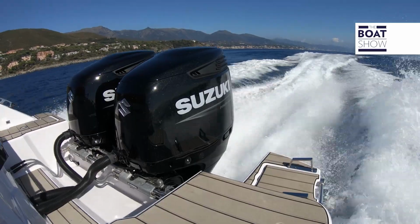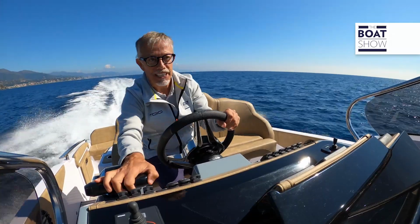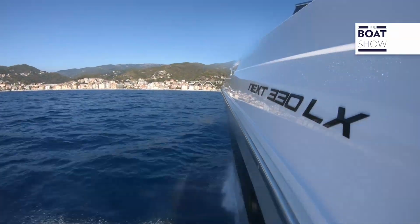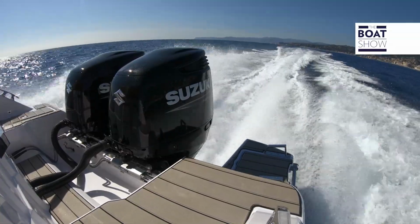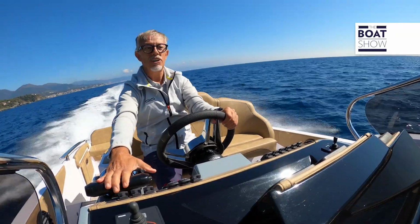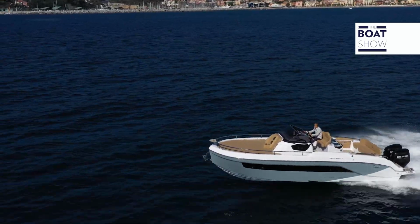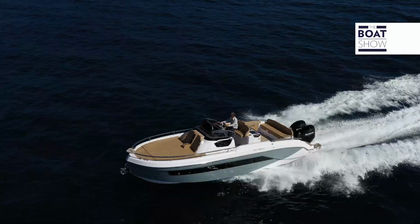Do you hear the roaring of the engines increase? That is because we are now at 5,700 RPM, 5,900, 6,000. I'm now over 50% trim. I keep the throttle down, 6,200 RPM, 6,400. It's light on the water. I hardly feel the waves at this speed. That's 46 knots.